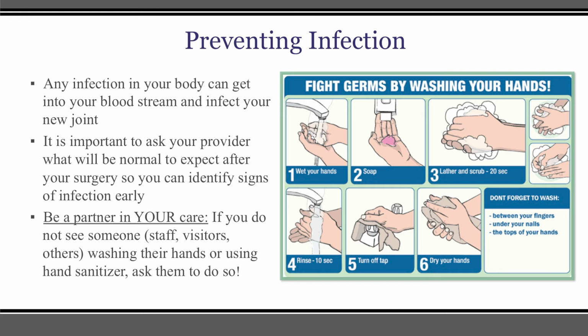Any infection in your body can get into your bloodstream and infect your new joint. Bacteria is attracted to big metal objects like a joint replacement. An infection in a total joint can be a devastating problem, leading to multiple surgeries, long-term antibiotics, and a poor result from the total joint.